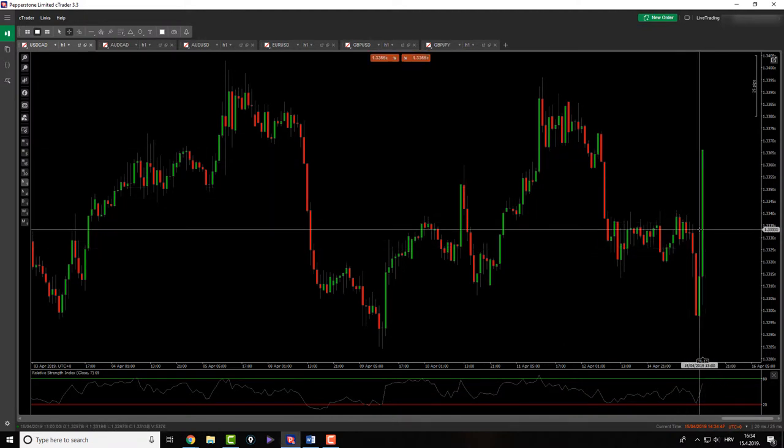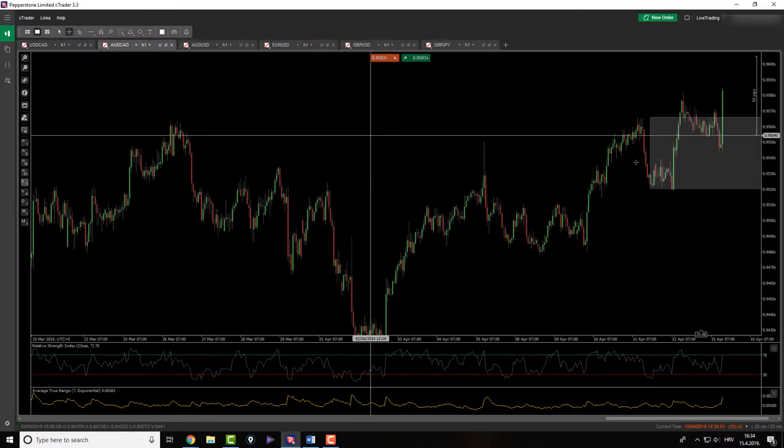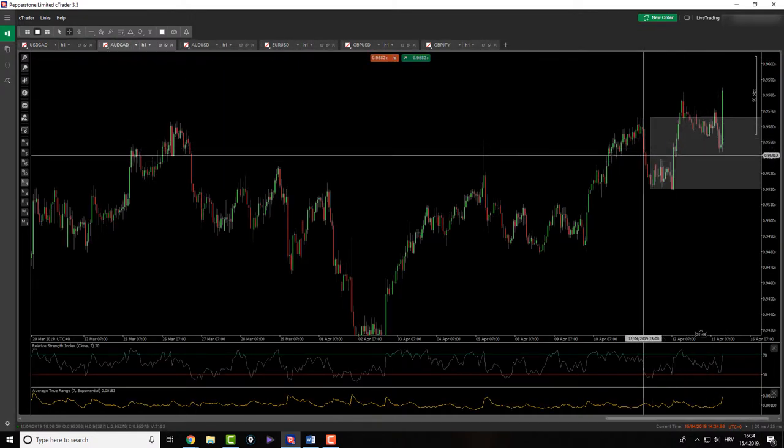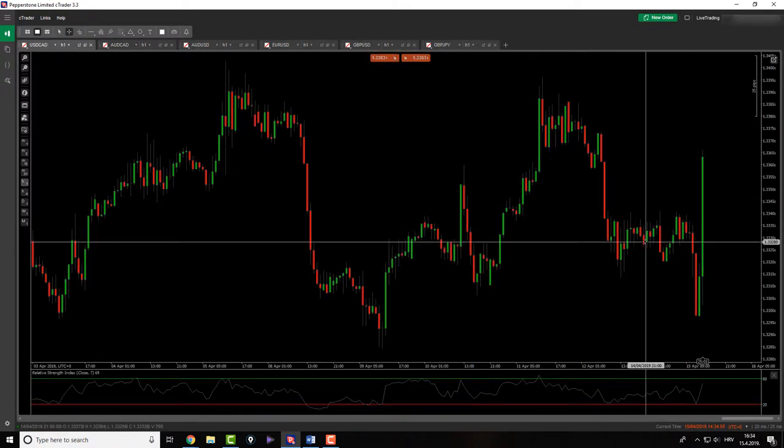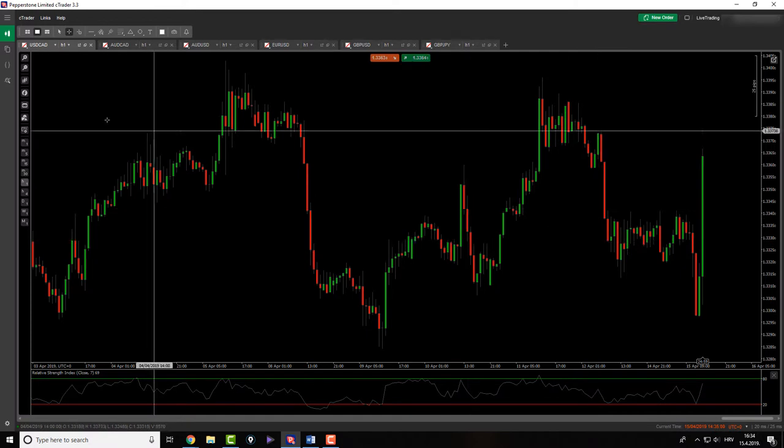And I don't know, probably there is some kind of news, either on the CAD or on the USD, but I think it's the CAD because nothing else has been moving. So yeah, it's a CAD news. I haven't been watching anything on the USD CAD, so nothing here for us today.